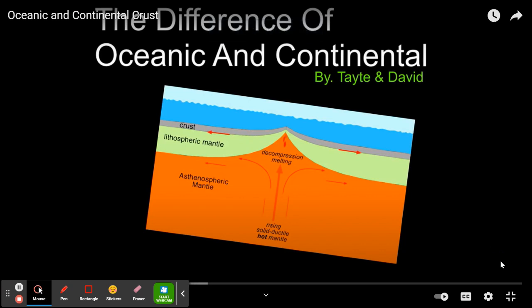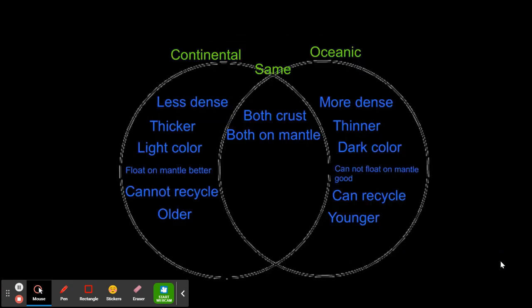The Differences of Oceanic and Continental by Tate and David. There are 6 differences between the continental and oceanic crust. The continental is less dense than the oceanic. The continental is thicker, but the oceanic is thinner. The continental is lighter colored than the oceanic. Continental floats on magma better, and oceanic can flow, but not that well. The continental cannot recycle while the oceanic can. And then the continental one is older, but the oceanic one's younger because of the magma pushing up. But they're both crust, and they're both on the mantle.